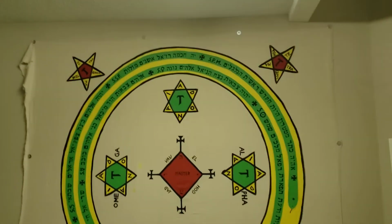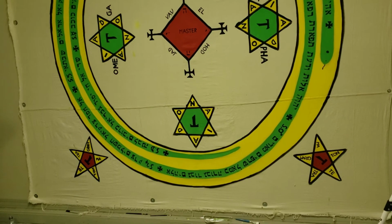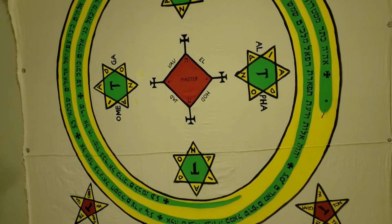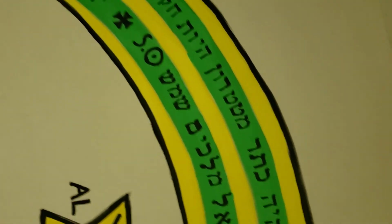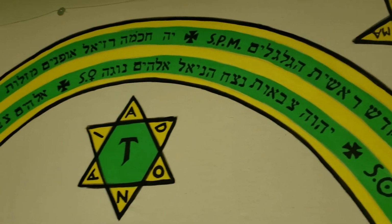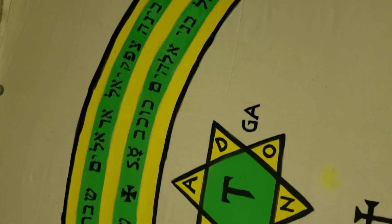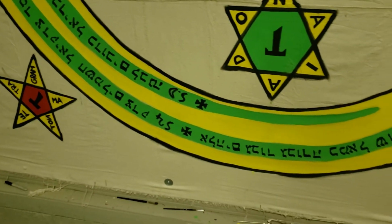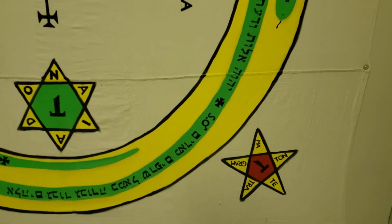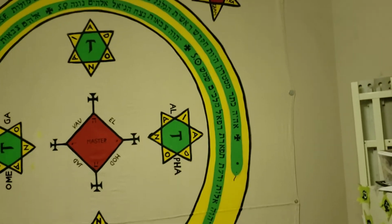I finally finished this bad boy today. It took me a lot longer than I had planned. But it's done. I got all that Hebrew worked in. You do that much of it, you're going to have little impurities or imperfections that you see all over, things that aren't centered and drive you nuts.